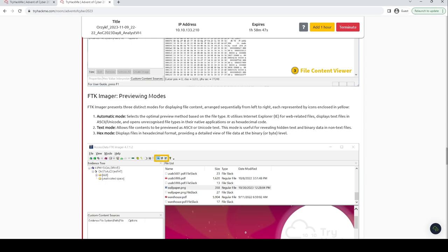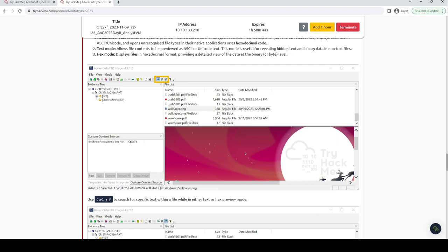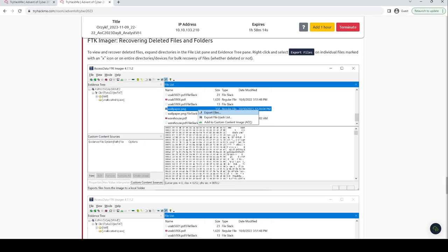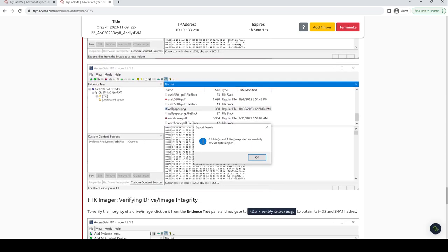Yeah, here we are. Hex mode, we did this. Use Control F, yeah, we saw that too. FTK Imager, recovering deleted files and folders. Now, this is how we do that. To view and recover deleted files, expand directories in the file list pane and evidence tree pane. Right-click and select export files on individual files marked with an X icon, or on entire directories or devices for bulk recovery of files, whether deleted or not. Yeah, that'll actually export a copy to your workstation. We got some images here of how that works.